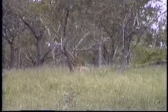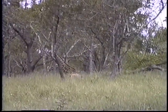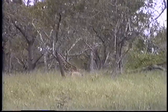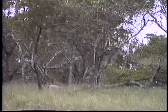So the giraffe is sitting down now. You don't see, that's the buff crested coral, or red chested coral. It's number two. So we saw number one and we saw number two. Yes. It's on a different page though.